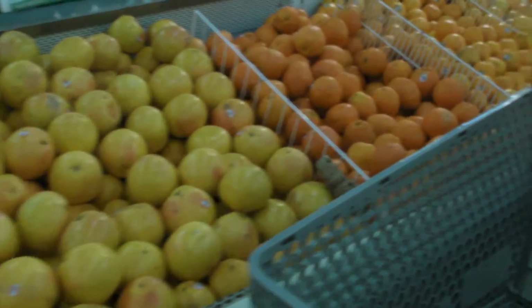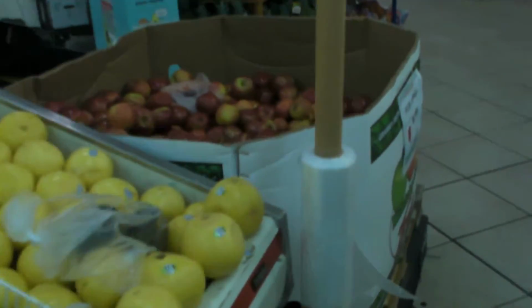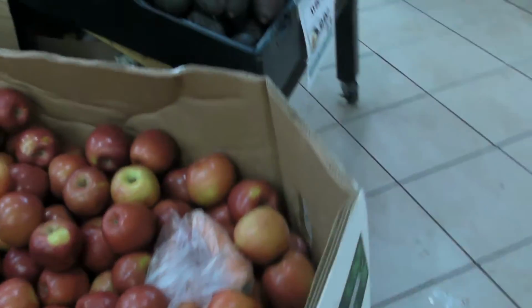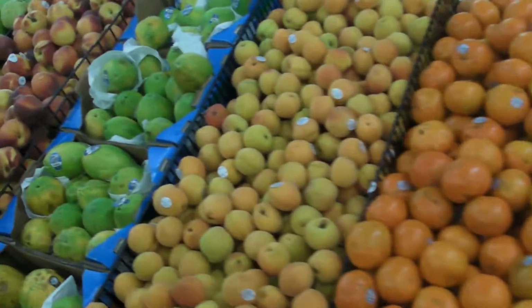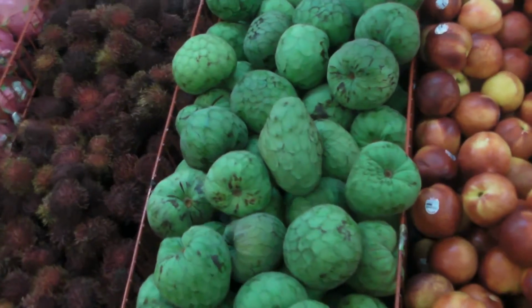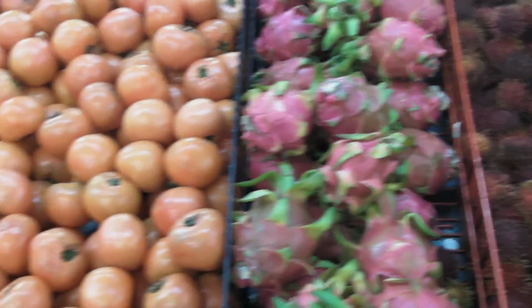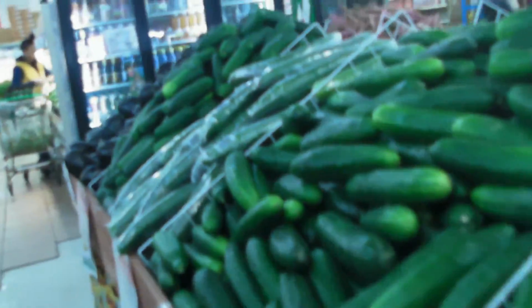Oranges, pomelo, more oranges, mandarins, grapefruit, apples, avocados, peppers, more apples, lemons, pomegranates, clementines, apricots, papaya, peach, guava, kiwi, nectarines, cherimoyas, rambutans, dragon fruit, tomato, watermelon, and there's jackfruit over there, zucchini, cucumber, and here's the banana aisle.